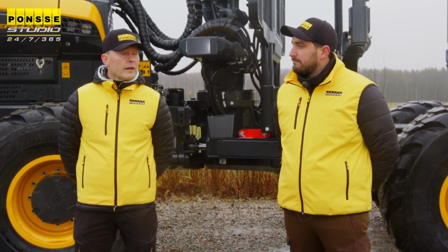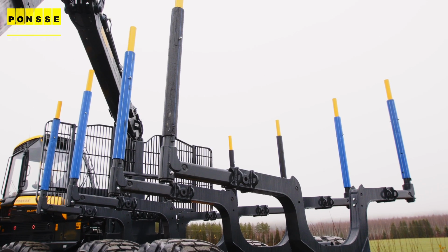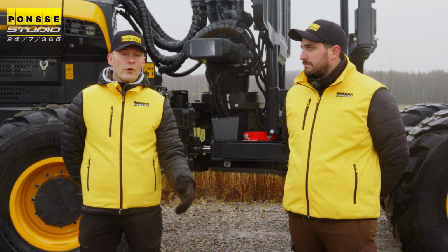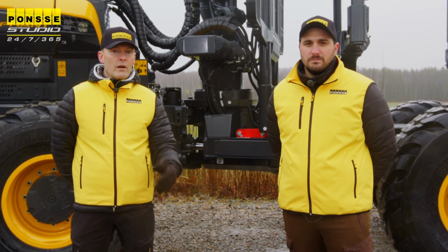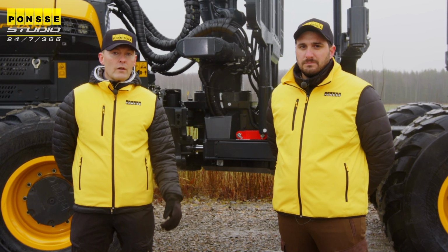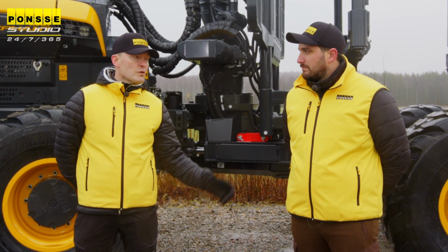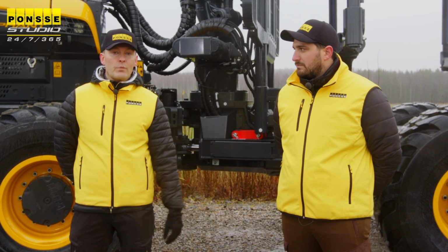So basically, this machine here has a short rear frame, and this is meant for the Nordic countries, and this has a double extension crane. And then when we are talking about the plantations and the forwarder use over there, we have longer rear frame options available and the single extension crane, for example.